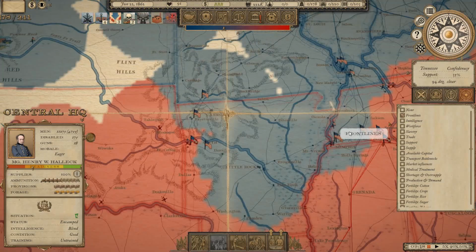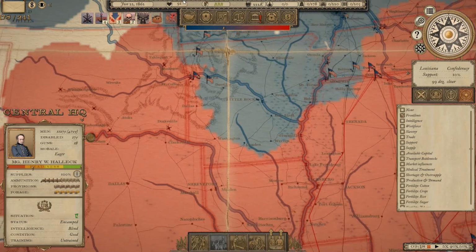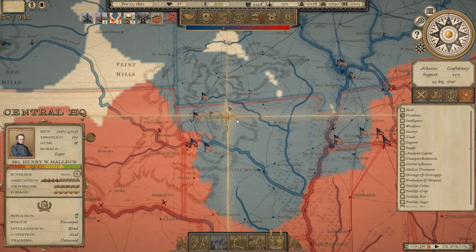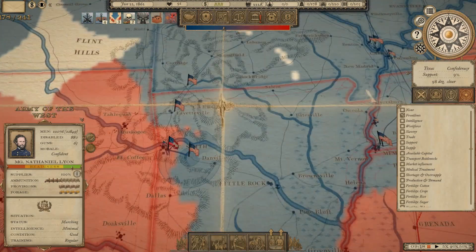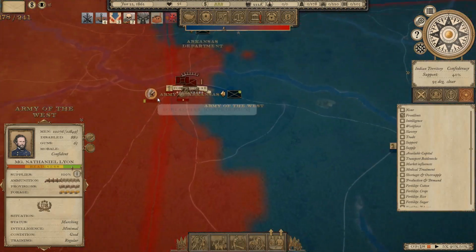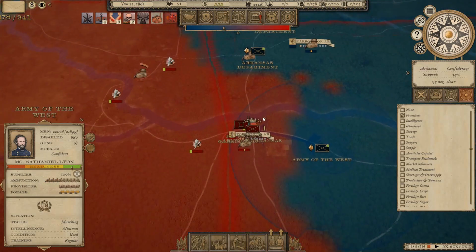Let's just get this front line view back on. The majority of Arkansas is actually under our control. We've taken Little Rock. That was taken by Nathan Lyon, who came down here past Batesville and took Little Rock from the Confederates. And he's now pushing on Fort Smith. But there is a force at Fort Smith.